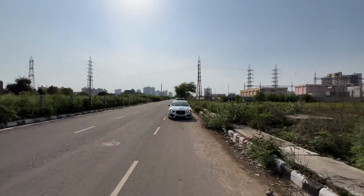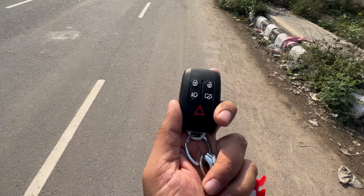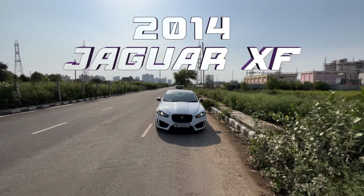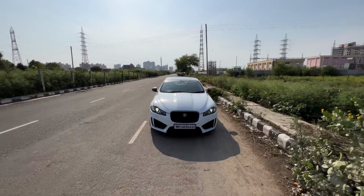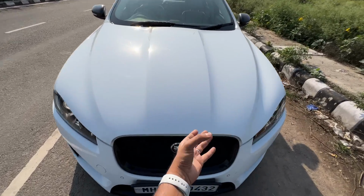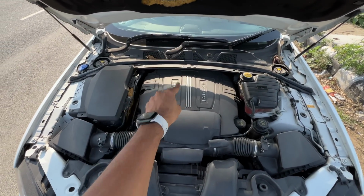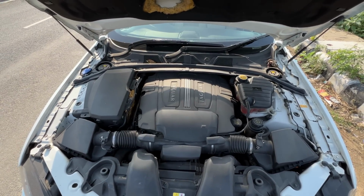Hi guys and welcome to another vlog. I'm driving this. This is the Jaguar XF V8. This is a 2014 model which comes courtesy of Ishan to me. Now straight away we are going to be opening the engine bay where there lies something really very special because this is no ordinary XF. This is actually powered by a 5-liter naturally aspirated V8 engine.